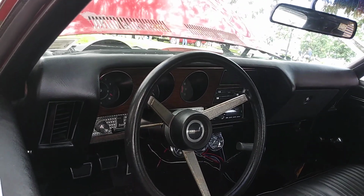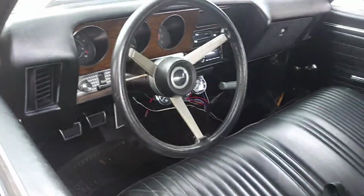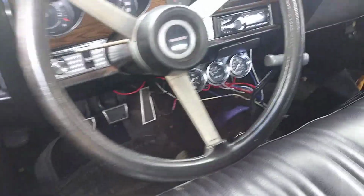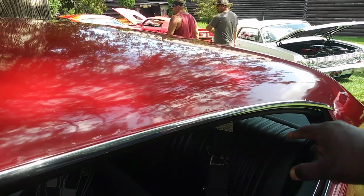It's very nice interior. It's got all those wires, got to clean that mess up. And probably for those aftermarket gauges on the stereo. So all wires down there. You got to clean that up. It's got rust where these paint bubbles are. All that's rust.